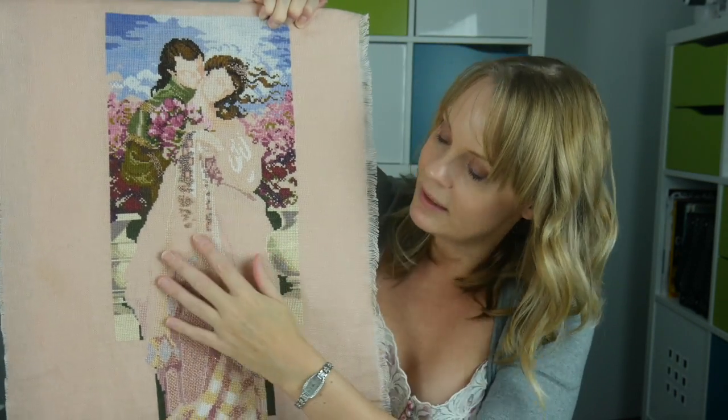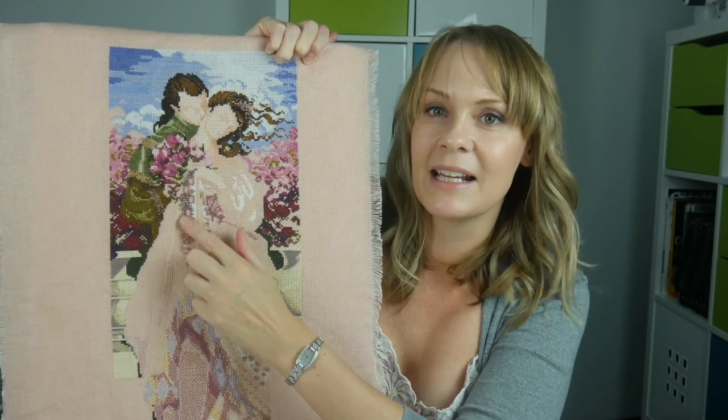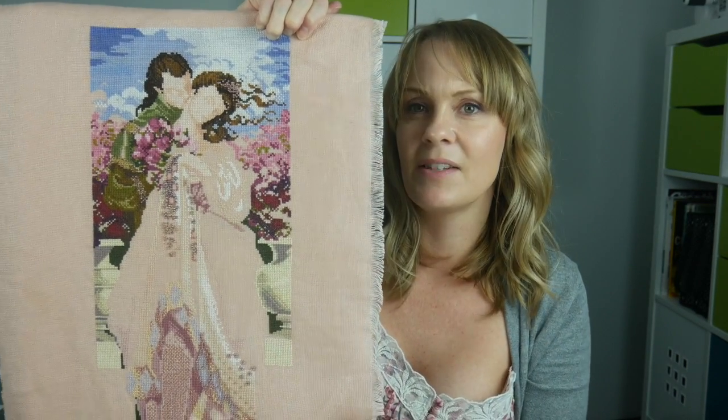A lot of the work towards the top has been finished, and then obviously I've kind of missed a chunk of the work here and then skipped down to some of the flooring. I don't know why I've done that, but I have, and then started to put in some of the krennic and the beading details obviously on his suit and on the dress there as well.